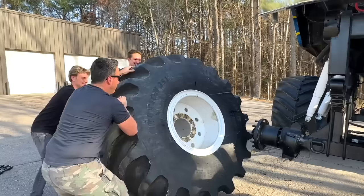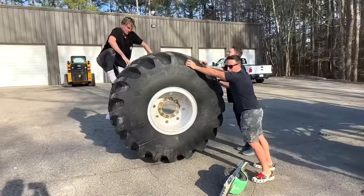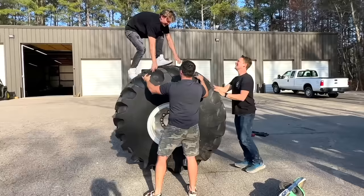Yeah, we're free. Oh my gosh. Watch out, one wheel behind you. Now this is a one wheel. You could just walk it. Keep walking it. Walk it. This is the world's biggest one wheel.